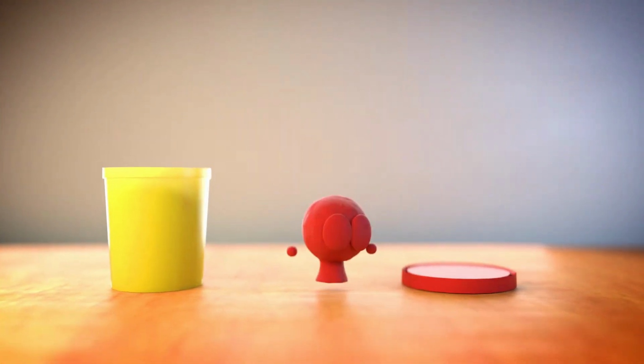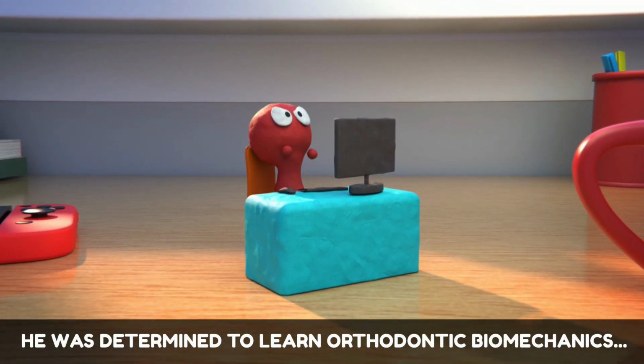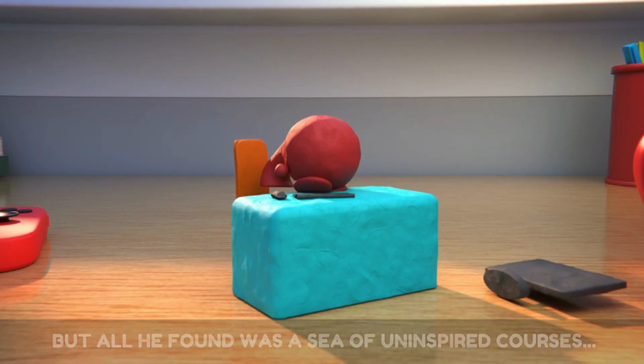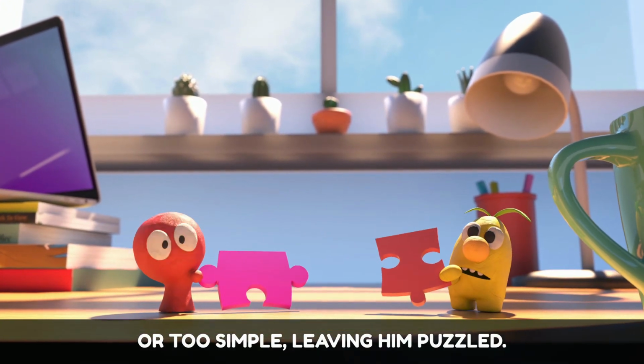Meet OrthoBob, the waxy wonder with a passion for orthodontic biomechanics. OrthoBob was determined to learn orthodontic biomechanics, but all he found was a sea of uninspiring courses. He struggled with courses that were either too complex or too simple, leaving him puzzled.